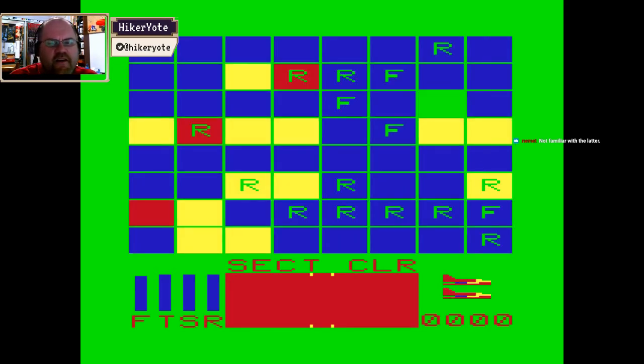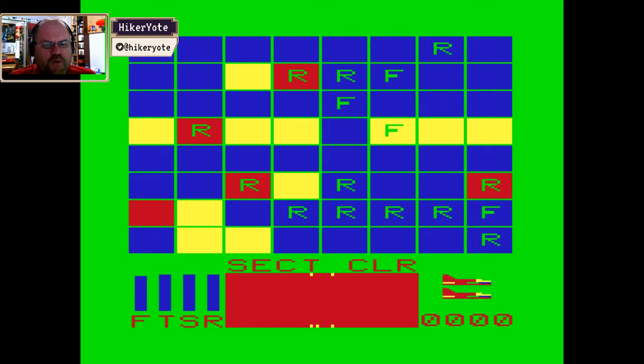Let's see. So, F's are your fuel depots, R's are your repair bays. You have fuel, torpedoes, shield, and I think the R is for your radar. I'm not sure if you can actually lose radar. If you can, I've forgotten how. But red sectors have lots of aliens, yellow sectors have some aliens, blue sectors are good, they're nice and clean. But here we go.